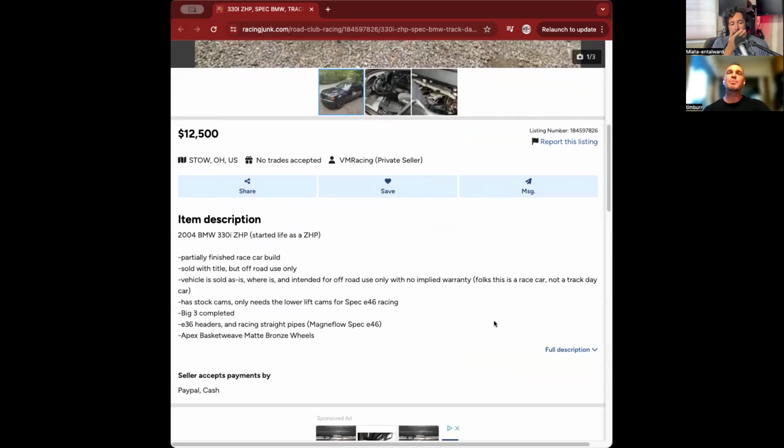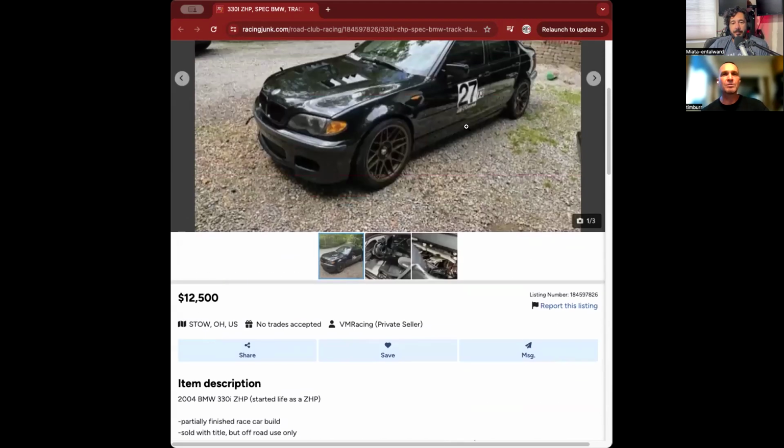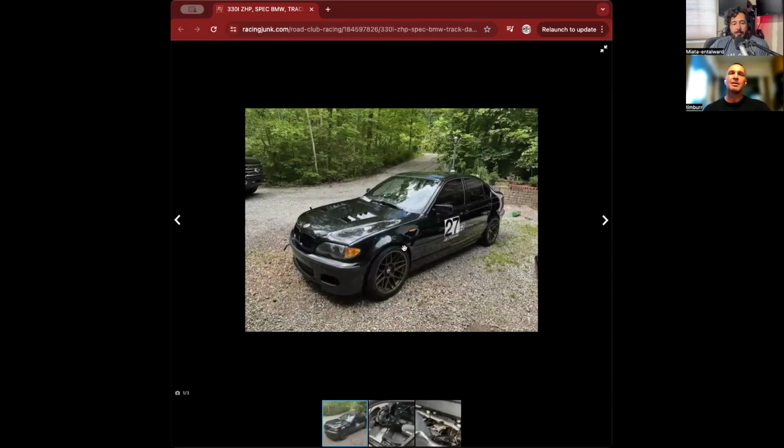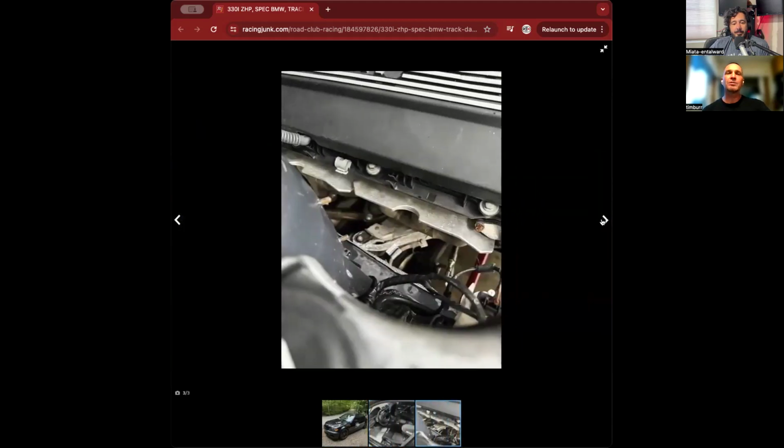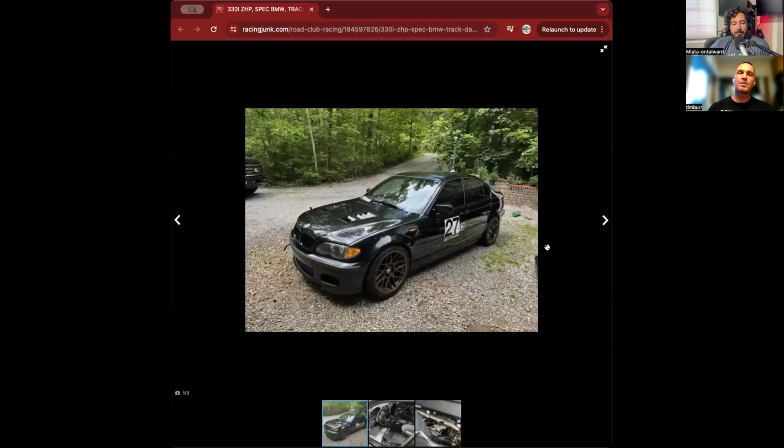It's got Apex basket weave matte bronze wheels. It comes with a backup set of chrome wheels. It's got stock calipers, brake tech brakes. It's got OMP racing steering wheel, OMP extra large seat. It's got racing pads with silicone hoses underneath it. It's got all of the things that you want. It's got the vented hood that everyone is so sought after.